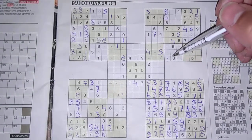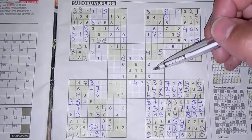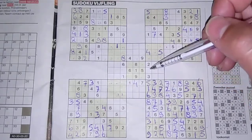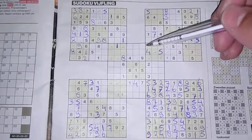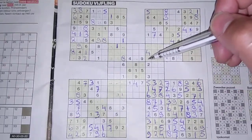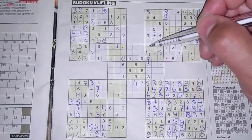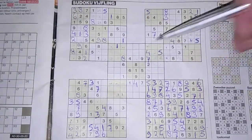How about the number? In this column, 7, 8, and 9 are left. I see here 9 and 8. So no 9 and 8 in this box. This should be the 7. 7 is left. The 8 and the 9 are here. 8 and the 9. Yes.